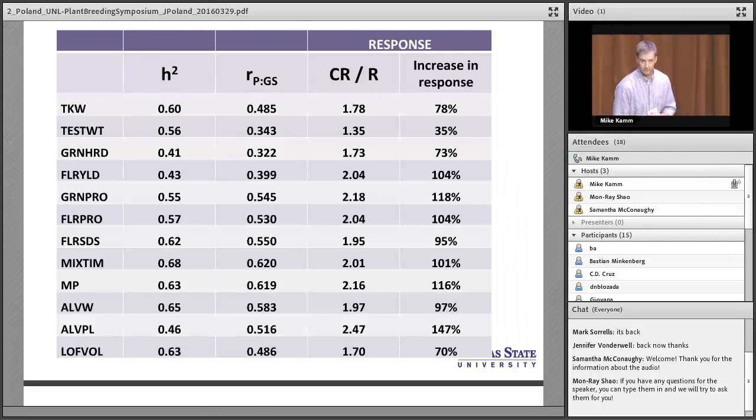Overall, this is partly a function of decent prediction accuracies, but it's more a function of being able to do 5 to 10 times more genomic samples than we're able to do quality phenotypes. Okay? So that's the overall conclusion.